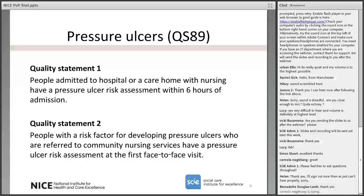This can include looking at somebody's limited mobility, loss of sensation, history of previous or current pressure ulcer, malnutrition, the inability to reposition themselves, or significant cognitive impairment. The 6-hour time frame was reached by expert consensus and remains valid and supported by Wynne's UK.